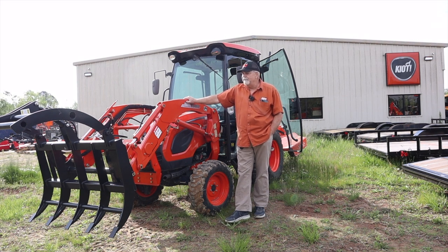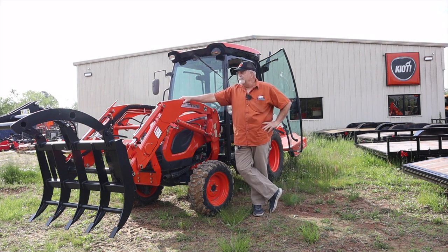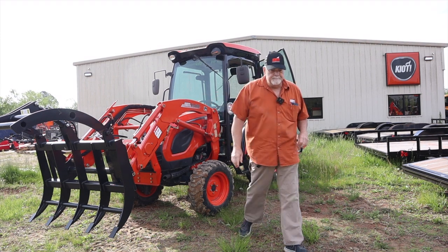We sold about 400 grapples last year, and it's becoming something that we sell on about 70% of the tractors we sell. It's an extremely popular item, and for a lot of people, me included, you wouldn't be caught without it. I've got some work to do with it today here at the lot. I'm at Pleasant View on the back lot, where we kind of just store junk until we tend to it. And I'll show you what we've got going here.